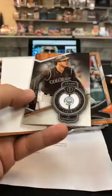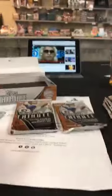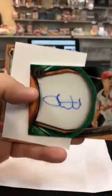Arenado. Machado. Satchel Paige. Rizzo to 110. That's a good auto. Donaldson. Hand me that, Joe, if you don't mind. Ryan McMahon. We got a baseball next. Strasburg. Sorry I'm going so fast, John D. Weaver. Okay.